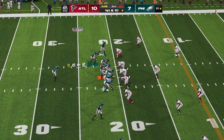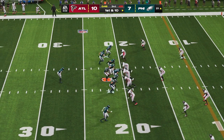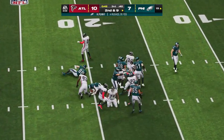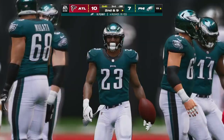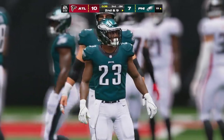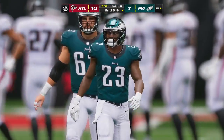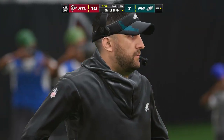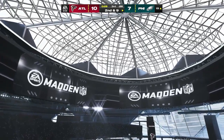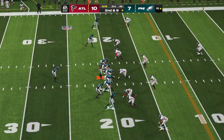Under a minute to go in this 3rd quarter as they come up 1st and 10. Penny up the middle, and he's only going to get a yard from the 20 to the 19. Brandon, one thing about blitzes, they really confuse offensive linemen at times, and what you have to do is lock in on the guy right in front of you. If you don't, you saw the end result. Defensive tackle ended up making the play. They work now on 2nd and 9.